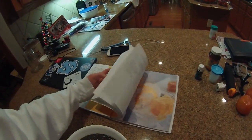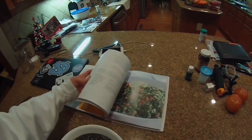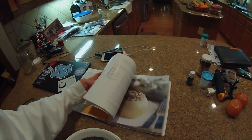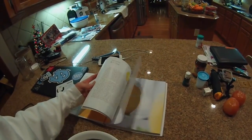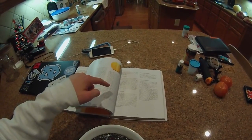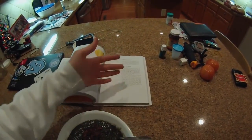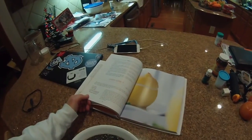On tons of different herbs here, and then vegetables as well. And let's see, fruits also. Here are the fruits. Yep, all sorts of different fruits. It has conditions that it's good for, symptoms that it helps treat, emotional effects of the food and spiritual lessons and effects of the food. And then it also has a recipe and tips for each food.